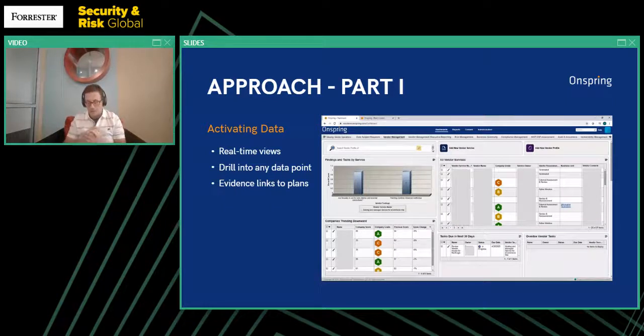They now had the ability to do that. So all of their critical data, the risks, the vendors, the continuity plans, the findings, the security incidents, and so forth, were now all being managed in a central repository. They had the ability to see the key interrelationships between the data and be able to evaluate all of those impacts from one centralized location.